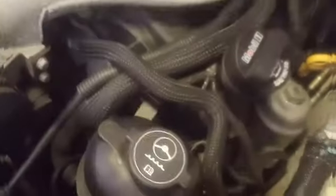Push pins extend out like that, and then you just push it in and down. Same thing on this side. Push in and down. I'm sorry you didn't see that. Let's go back over on this side and do it.